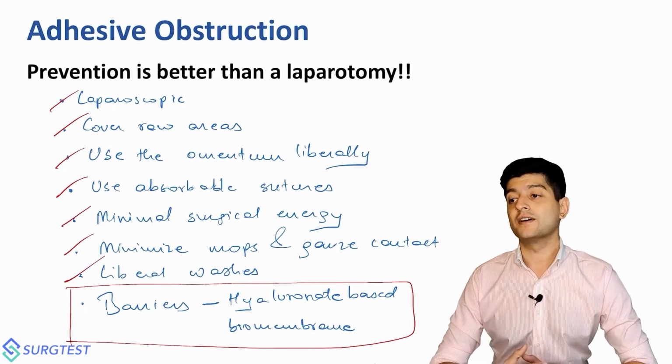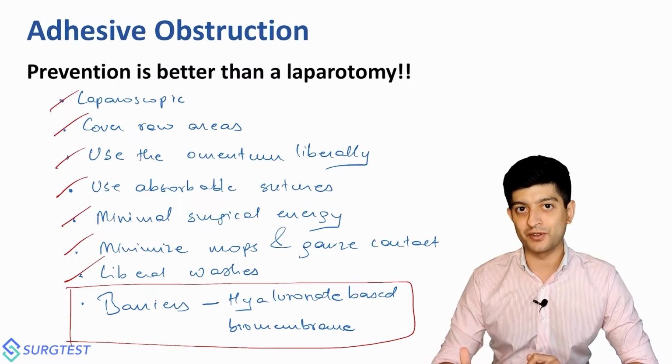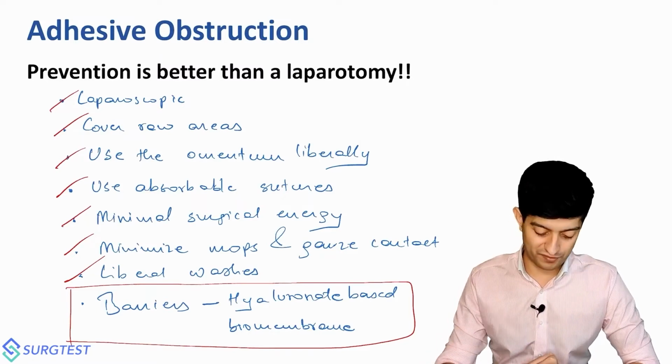Something as simple as not using powdered gloves and shifting to powder-free gloves can go a long way in reducing adhesions within your operative field.